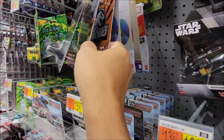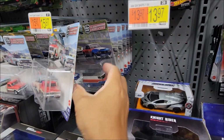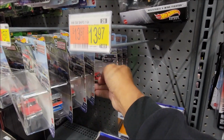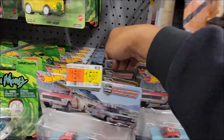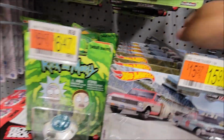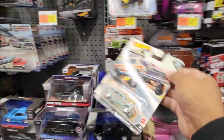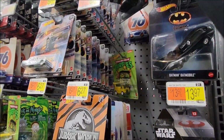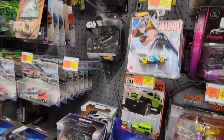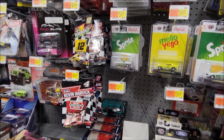What else do we have here? Jurassic World. It's still here. Hauler, teen transport. All the same. No Fast and the Furious. Party Wagon. Another Knight Rider. Drag strip. Oh, that's the series for the... I got a chase version of this one in my local grocery store. I think it was like months ago, but I think it's this year as well.